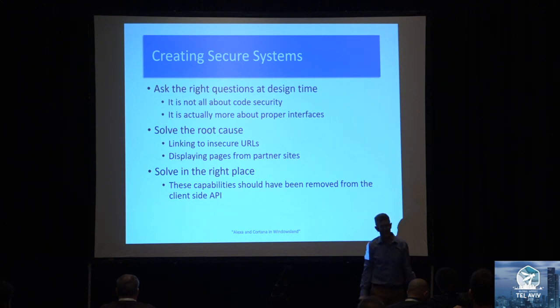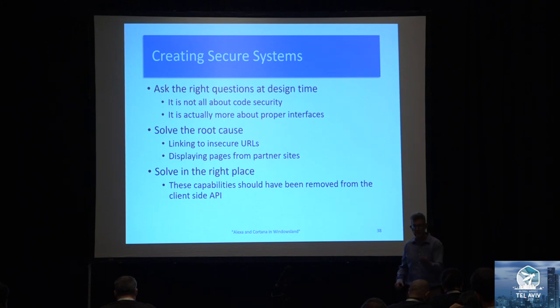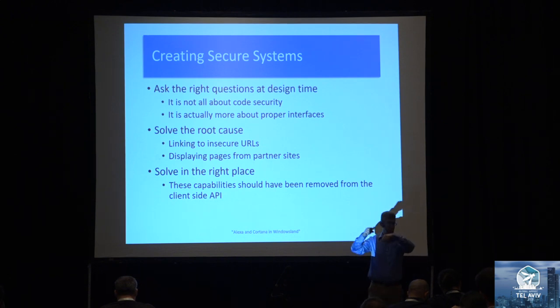Solve the root cause. I know it's painful to ship out customer patches. I know it's painful to admit you have a vulnerability and register a CVE. But if they had put the notion of not browsing to unsafe servers into their Cortana client over locked screen, they would have saved themselves about 5 different vulnerabilities that we've reported. Same thing, for example, with the search window that pops up over locked screen. It's a simple if in your client, but of course, it requires a customer patch.